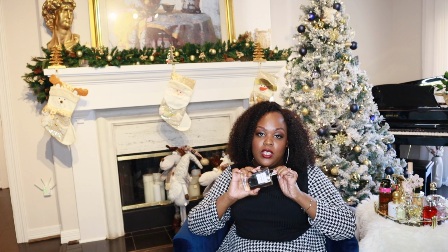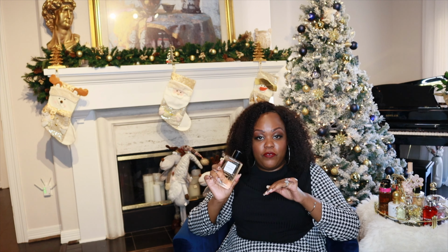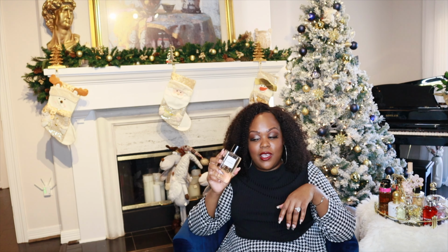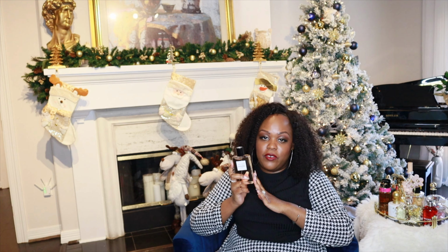So it is actually a unisex fragrance, which kind of makes sense because it is very fresh. It does have floral notes in it. I feel like the use of floral notes in men's cologne has become more popular, so yeah, this can definitely go both ways. This one is very light and very refreshing, very airy. Definitely won't overwhelm you at all, but it definitely will stick with you for quite a few hours.